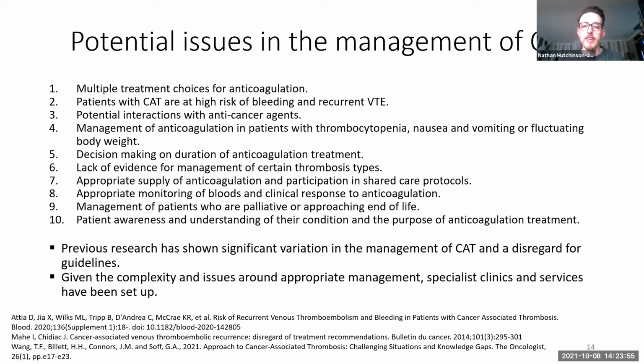oncology hematology teams. And then thinking about, again, patients with cancer, what complications they have just from their cancer therapy. So thrombocytopenia, how we manage things in low platelets and those at increased risk of bleeding. Nausea or vomiting, maybe a patient's not going to be able to tolerate an oral anticoagulant. And fluctuations in body weight, which often happens as well, particularly important when you think about low molecular weight heparin and appropriate dosing. We've already mentioned ensuring appropriate duration of anticoagulation.